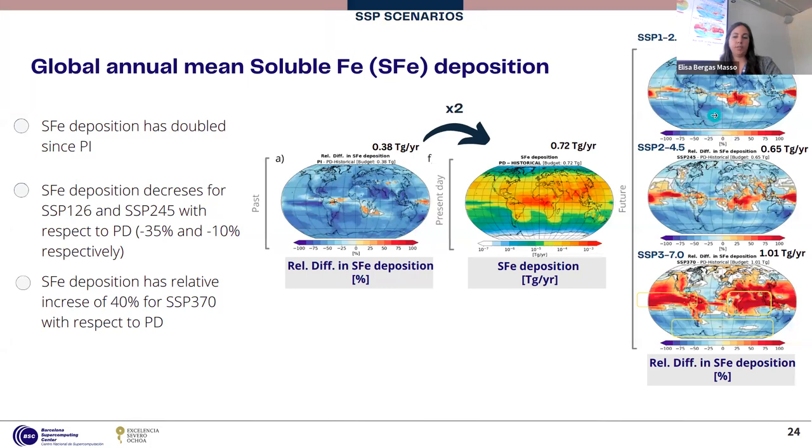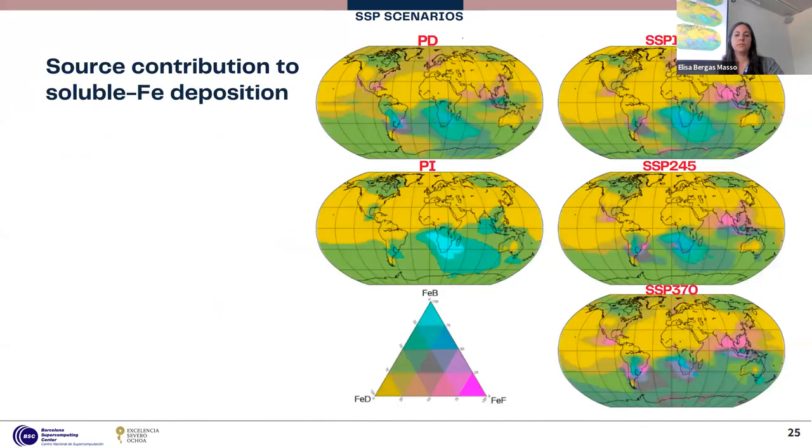regional signals, we see that for the Southern Ocean, which I said is a high nutrient, low chlorophyll region, we see a decrease in soluble iron deposition for all three future scenarios. And for example, for the Equatorial Pacific, which is also a high nutrient, low chlorophyll region, we see an increase in the three future scenarios. As we can account for the different sources, we can know how much soluble iron is coming from each source when it's deposited over the ocean.